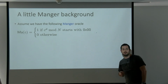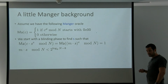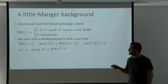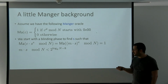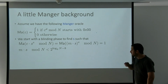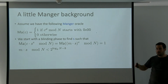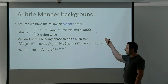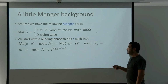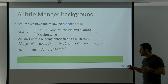Now for the attack, we're going to use an interesting property of RSA, which is that RSA is a malleable encryption. What it means is that if I take any number s and raise it to the public exponent e, after multiplying with the ciphertext, the decryption of this is going to be m times s. Now we're going to do what we call the blinding phase. We're going to generate random s values, and we're going to test when the first time the Manger oracle returns 1. Then what we know is that this m times s is in some smaller part of the possible search space.